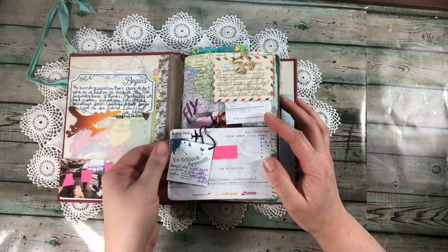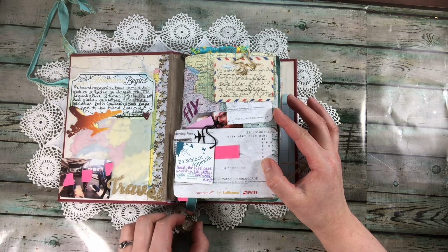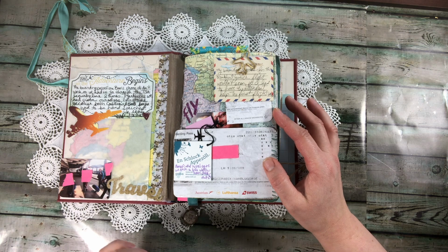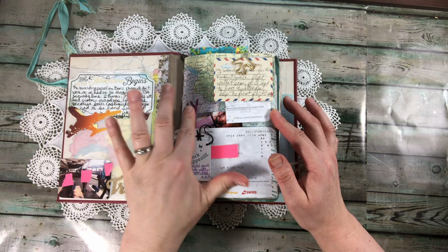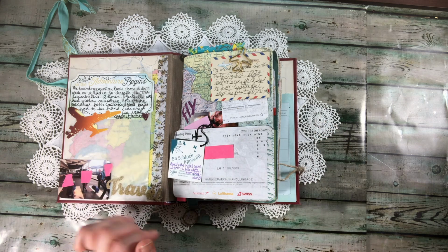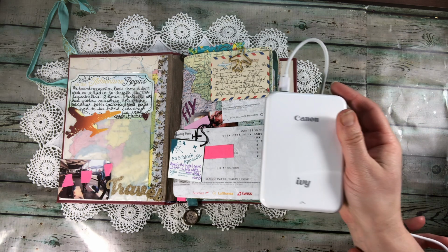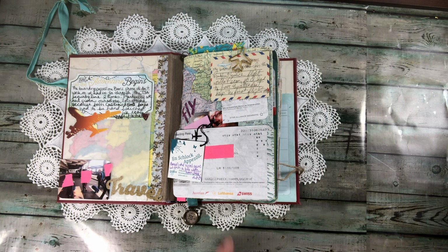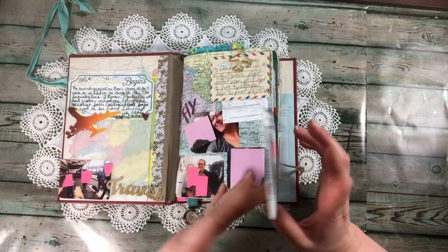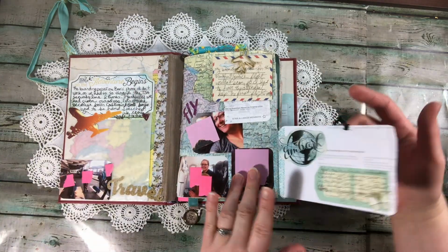So I have lots of ephemera, and I did about half of the journal on vacation this last summer, but then I ran out of photos. That's right, that's why I stopped putting them in. I ran out of photo paper, and I had this little, it's actually right here, I can show you. This little guy, the Canon pocket printer, so I could print things out right as I went. And so there's ephemera from a hotel, that's the boarding pass, and then another piece of boarding pass there.